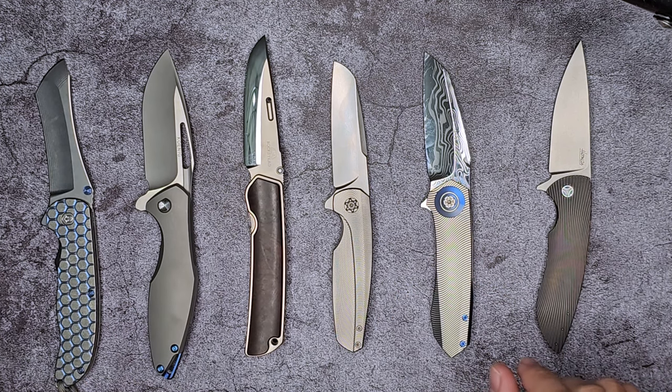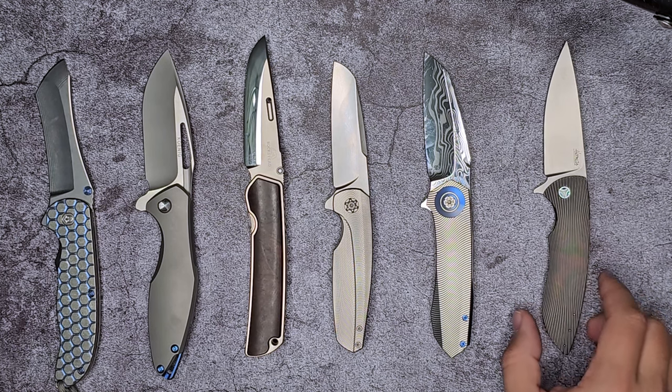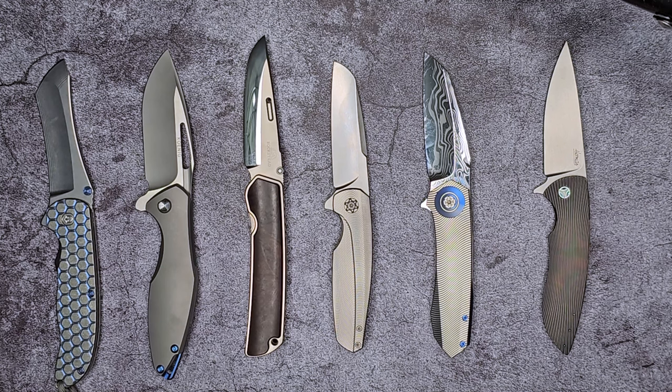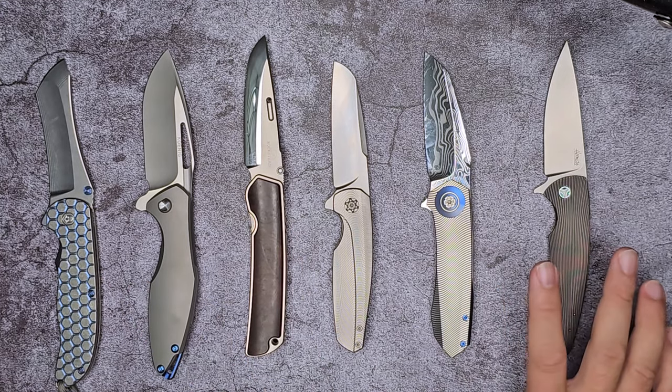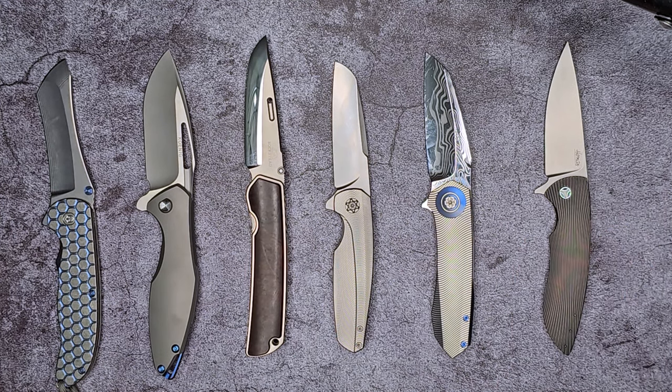These are amazing knives. These are really, really amazing knives. They're worthy of being grails in anyone's collection for sure. I've been fortunate. I have all of these. I think all of these would stay in my collection.